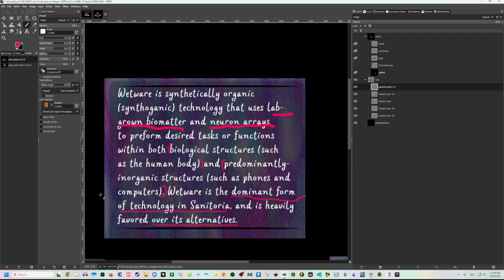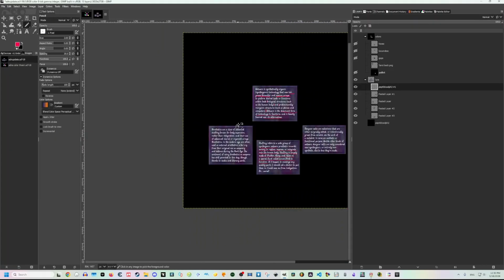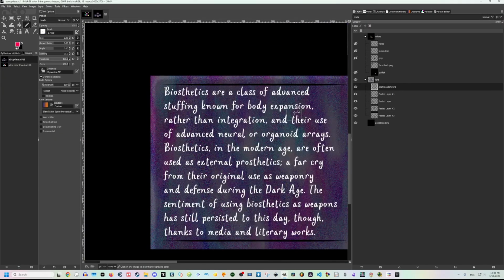Okay, that's everything about wetware. There is something interesting to be said about phones and computers having wetware, which means that power over flash and power over technology are similar. It also probably means that in the ADNA universe, stuff isn't coded in binary or any recognizable computer science paradigm, which is interesting and scary. I don't think I have anything more to say on that. We will go to bioaesthetics.